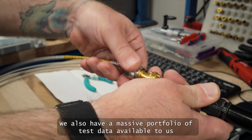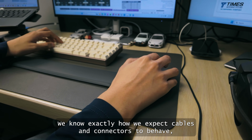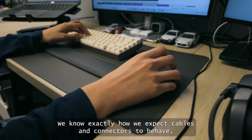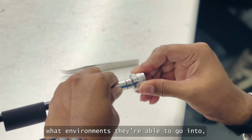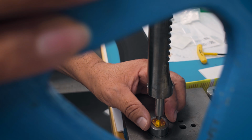We also have a massive portfolio of test data available to us from our legacy of manufacturing. We know exactly how we expect cables and connectors to behave, what environments they're able to go into, and we know what processes need to be used to manufacture them.